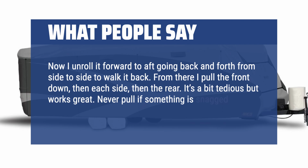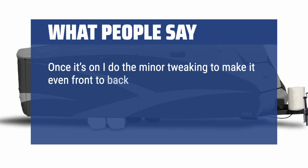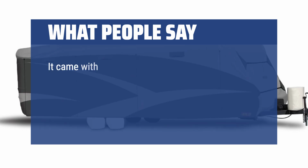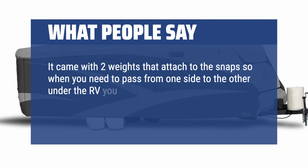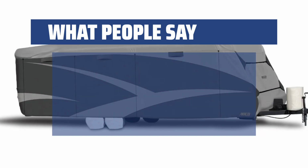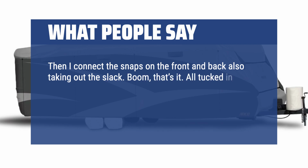Never pull if something is snagged, you will rip the cover. Be patient. Once it's on I do the minor tweaking to make it even front to back and side to side. Then I hook up the 8 snaps on the bottom which run from one side to the other. It came with 2 weights that attach to the snap so when you need to pass from one side to the other under the RV you can toss underneath no problem. Snug them up, not too tight because it will move around a little and settle out. Then I connect the snaps on the front and back also taking out the slack. Boom, that's it. All tucked in.